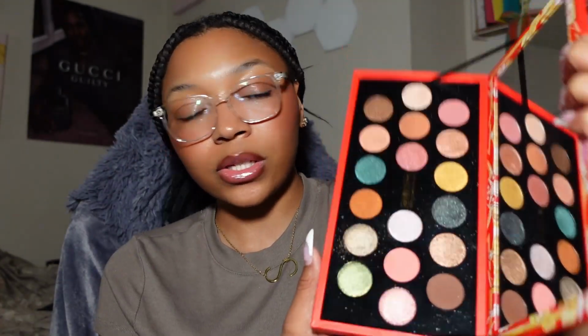I don't care what anybody has to say, I like the layout of this palette. A lot of people that review this palette, they were talking about how they don't like how her logo is in the middle and then you have the pans off to the side and off to the other side. It's very cute to me. I don't know, I guess I'm just different. Love this color story of this palette.